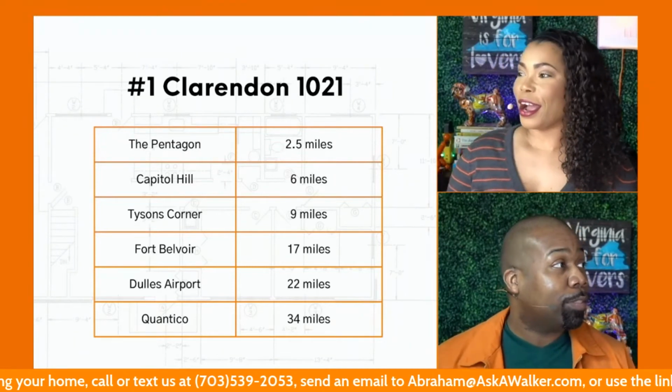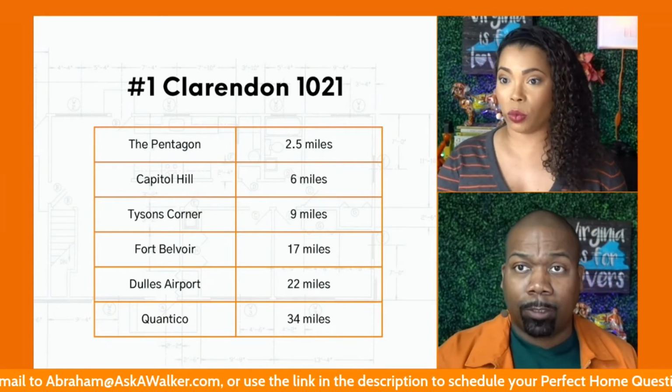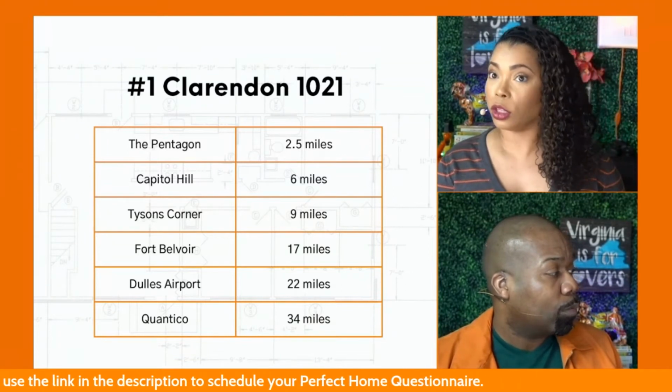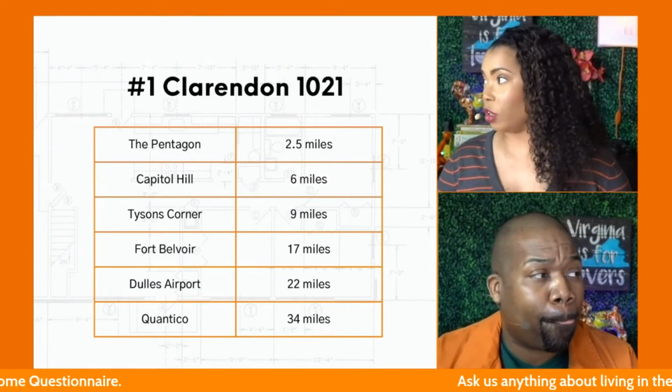Yes. All right, so now let's take a look at a few condos. Before we do, I want to share with you guys 25 of these one-bedroom units sold in Clarendon 1021 last year. And the average price point was $505,000. Now on the low end, you can find a one-bedroom for $415,000, and then the most expensive one-bedroom to sell last year sold for $605,000.